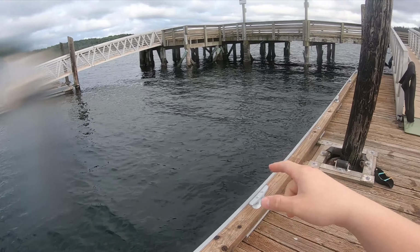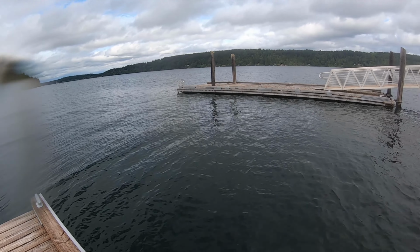But we got one thing out of this, and that is that we can do it with goggles, just goggles. So next time we're gonna do just goggles, and we're gonna try to swim from dock to dock.